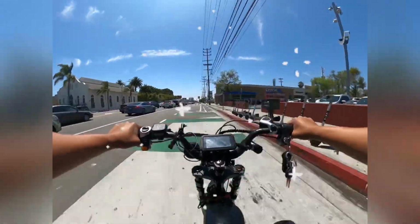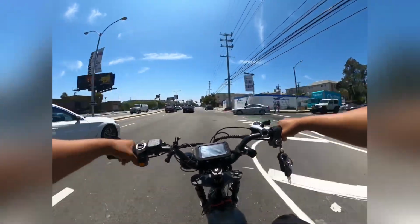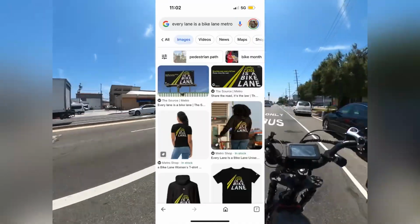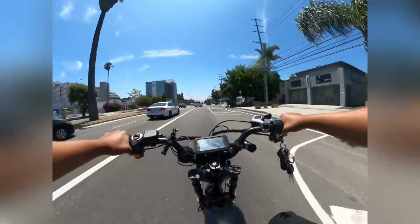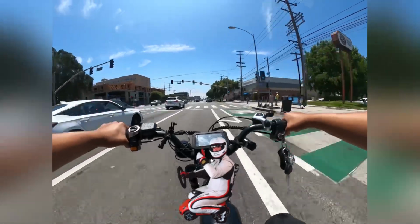All right, right now we have entered a new section where I start taking the bus lane. Metro on their own website says the bus, every lane is a bike lane. It's on a shirt. They have it. You can buy a shirt that says that, and Metro sells that shirt. The people who run the Metro bus number 33 on this route. And you can see me passing all this traffic. Look at me go. Look at me go. Look, you guys are all stuck here, and I'm just zooming by.